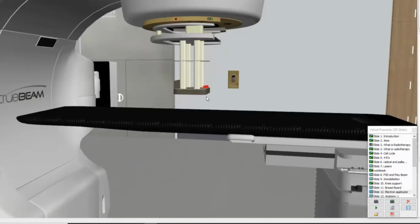In terms of the electrons, we also take over some electron masks that we use for our patients here. So we take those over as well and pass that around, and participants are quite often quite surprised about how heavy that electron mask is.